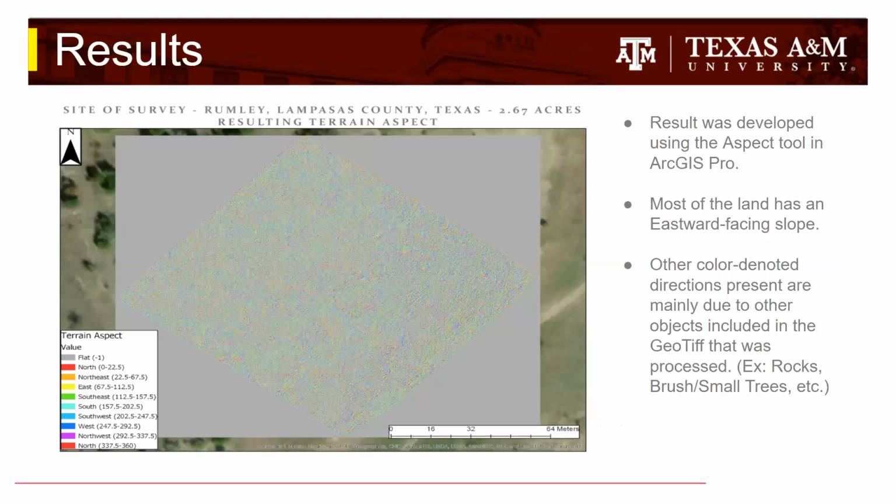On this slide, the map to your left is the terrain aspect measured in the downward slope direction. As seen by the yellow color that dominates the image, most of the land has a slope that faces eastward.